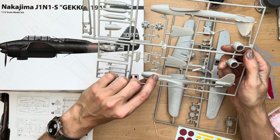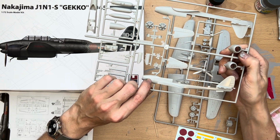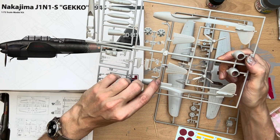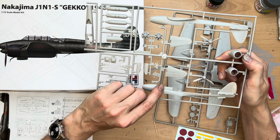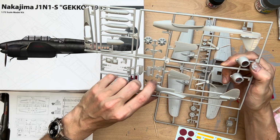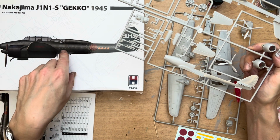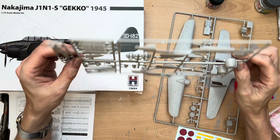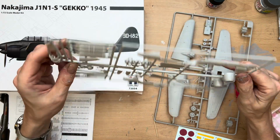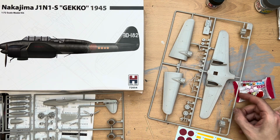Now, I do normally harp on about detail with these things, and I do like saying panel lines, but I do like saying rivets when I talk about it. But I can see panel lines on here, but I don't see any rivets. It does actually look very, very smooth on here, so maybe there's no rivets. Don't know. Answers on a small postage stamp, please. So there we go. There's the first piece out of the way.